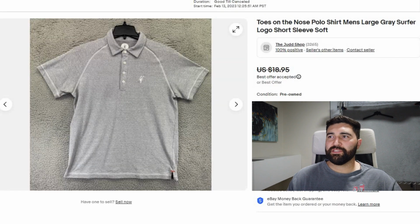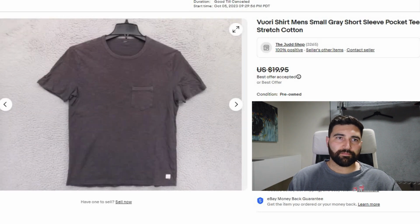So number 15 was a Toes on the Nose polo shirt in a men's large. It took 8 months to sell, and it sold for a best offer of $15 plus shipping. Toes on the Nose isn't that great of a brand to sell, so I was just happy to accept the offer and move on from it.